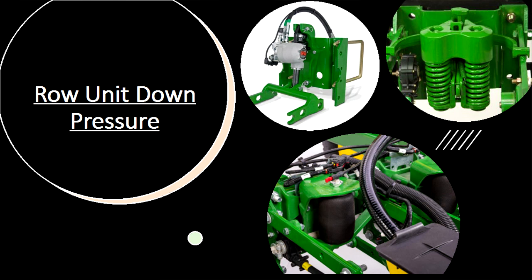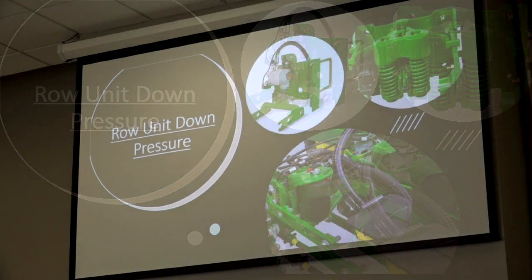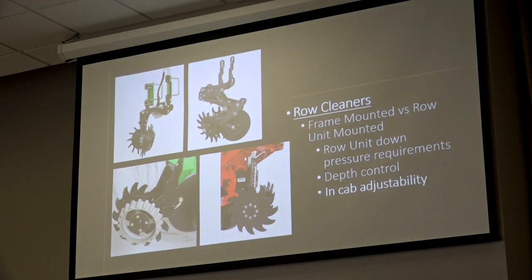And I'll talk about it later, but one of those things to help with down pressure is actually moving the row cleaner off of that planter unit and mounting it to the frame. And we'll talk about that a little bit. Well, it's the next one, row cleaner.